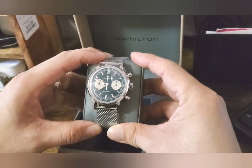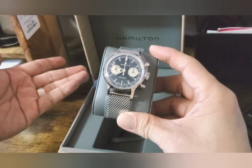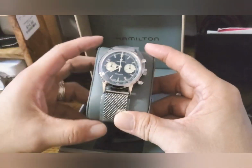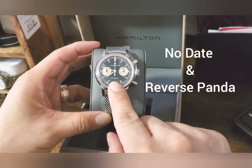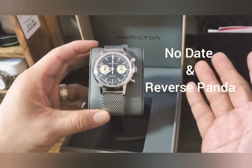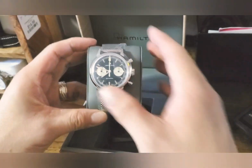A lot of people don't like this version because it's not true to the history, but who cares? It's supposed to be a different watch. Like, this doesn't have the date wheel right on the bottom, and obviously it's not a panda, but this is just a really beautiful watch.